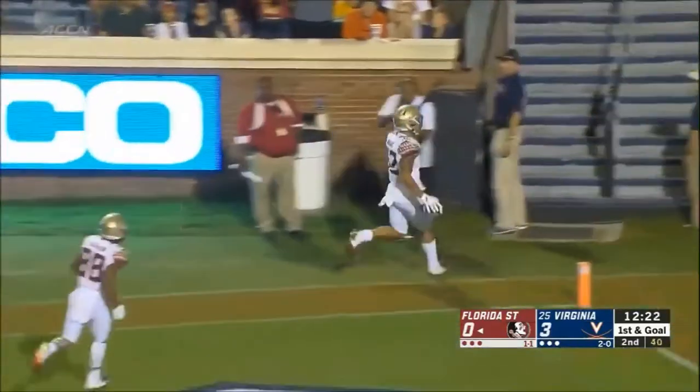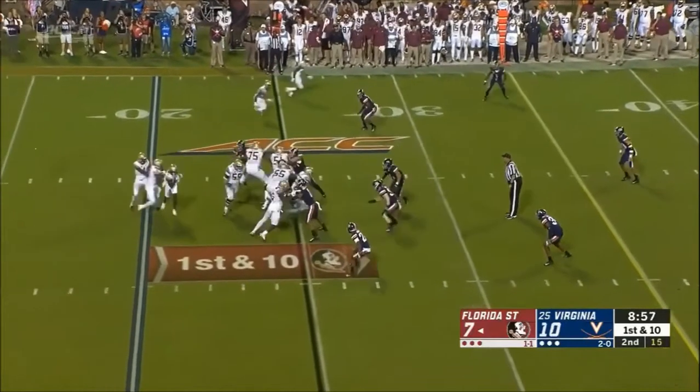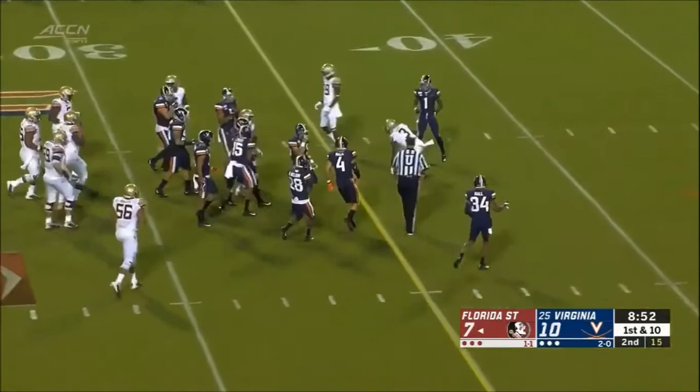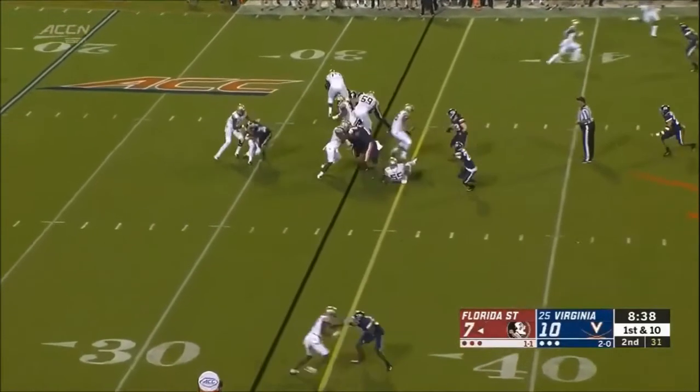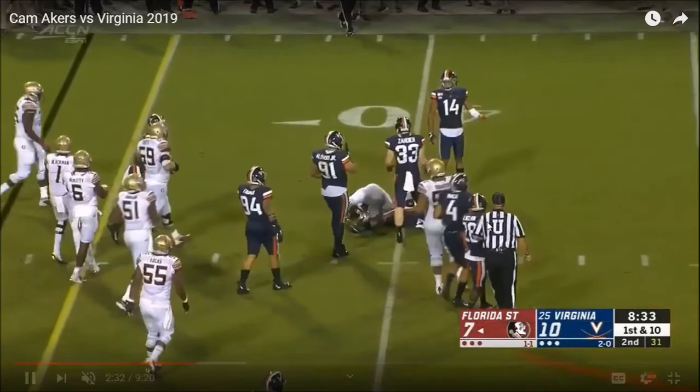Oh, okay. Pretty cool concept. Nice quick cuts, good agility in space, like his ability to fall forward. Okay, a little bit of a stiff arm. Oh, wow, he actually picks up a lot because of it.